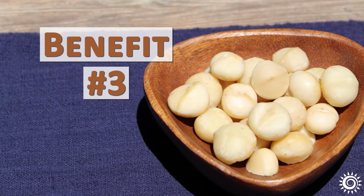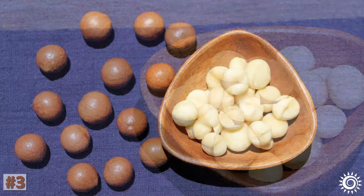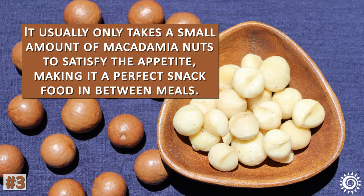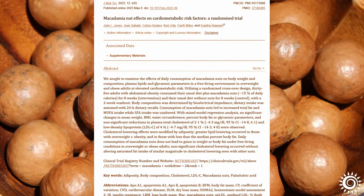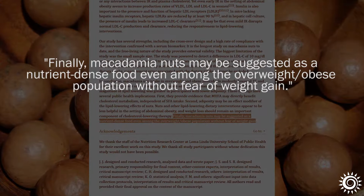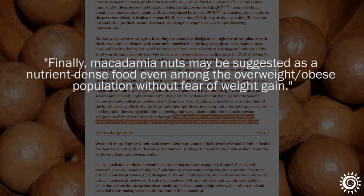Benefit number 3. Macadamia is a satisfying snack food. It usually only takes a small amount of macadamia nuts to satisfy the appetite, making it a perfect snack food in between meals. Despite their high fat content, eating macadamias isn't associated with an increase in body weight in obese individuals, according to one trial.